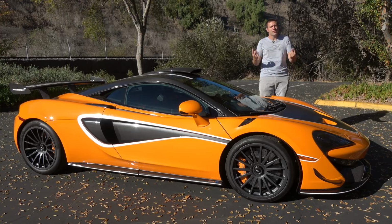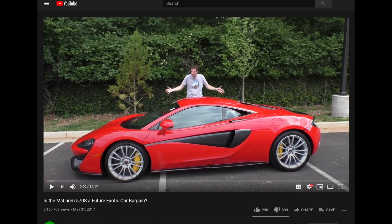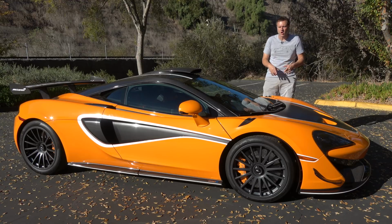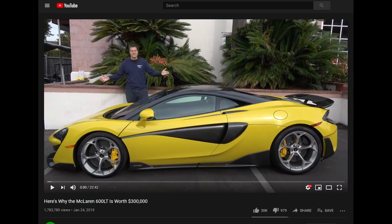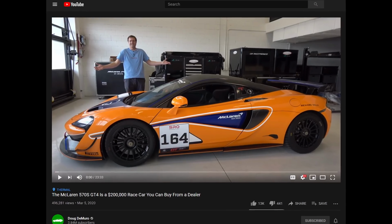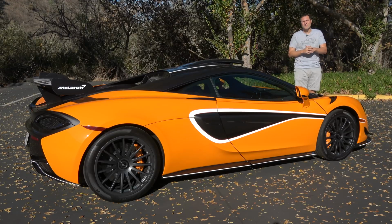First, a little overview. A few years ago, McLaren came out with the 570S as an entry-level model in their lineup, and I reviewed that. Then they came out with a high-performance, track-focused version of that car called the 600LT, and I reviewed that too. Then they came out with an actual race car version called the 570S GT4. And I reviewed that too. And now we have this, the 620R.